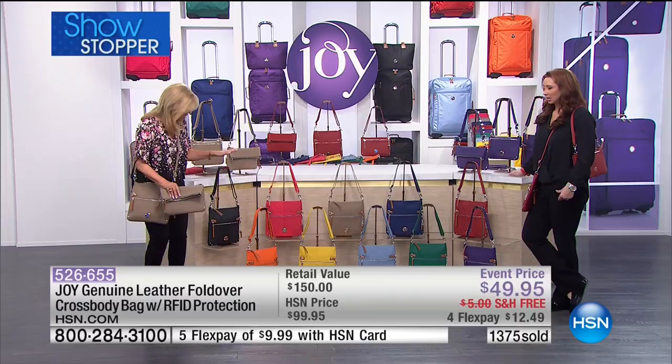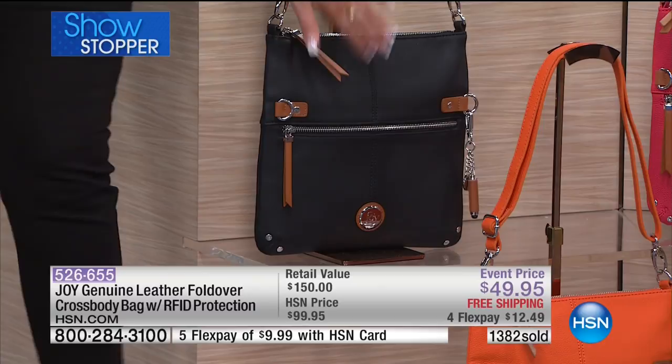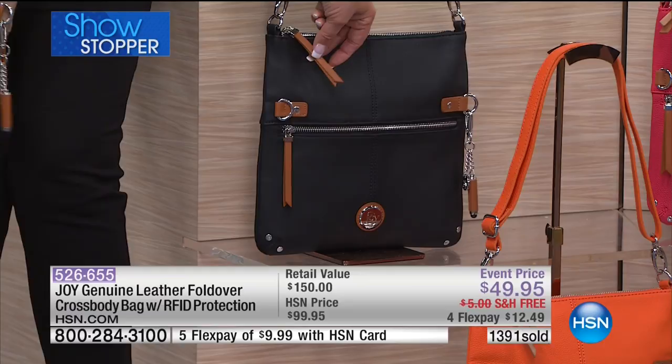So the black. Get black. How do you not get black? Look at that. Look at this leather. This is drum dyed pebbled leather, and this is drum dyed cognac Vaquetta color leather. Oh, smooth. All these zipper pulls. The details on this bag are gorgeous.